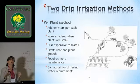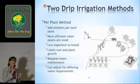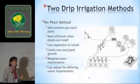Okay, you want to develop a good root system on your plants. Because when you do that, then if there is a drought, they're going to last through that drought much better than a plant that has a smaller root system. Okay?